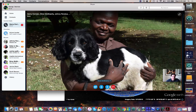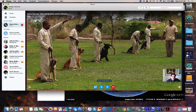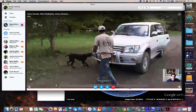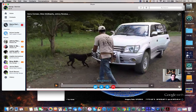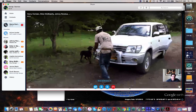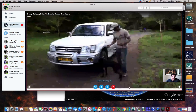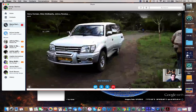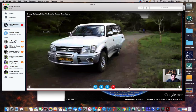And these dogs will go around. I'm going to try and show a video that I hope will work, but it's a quick video. What these dogs do is they go around cars, they go around luggage, they go around shipping containers, and they smell for ivory, rhino horn, and animal products. And when they find something, they sit. They just sit, and the handler knows that somewhere in there is something worth investigating.